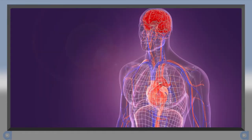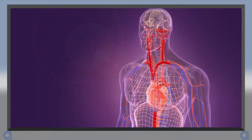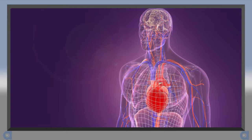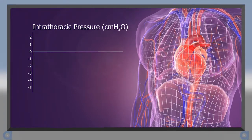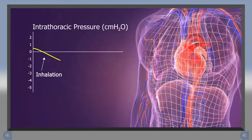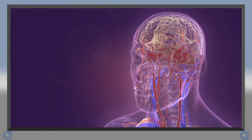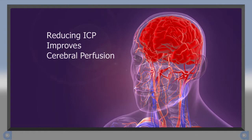The body continually regulates circulation by using positive and negative pressures inside the thoracic cavity. Let's look at how intrathoracic pressure regulation helps to maintain this equilibrium. When a healthy person inhales, the diaphragm moves down and the chest wall moves out. This chest expansion creates a vacuum, or negative pressure, that draws air into the lungs and pulls blood back to the heart. This vacuum also slightly lowers intracranial pressure, or ICP. Reducing ICP lowers the resistance to forward blood flow and improves perfusion to the brain.